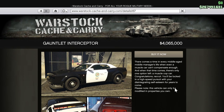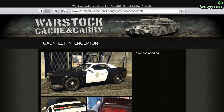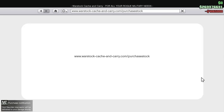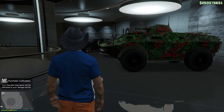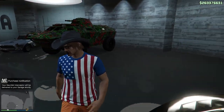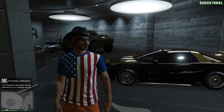Please note, this vehicle can only be modified in properties you own, which I still don't get. I guess they won't touch police cars at Los Santos Customs, and Benny won't do it. But if you own the property, which we do, we can work on it here. A lot of money. And that will take a little while, so we'll just step aside here and we'll wait for it.